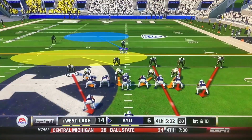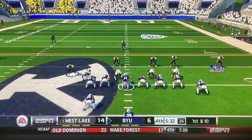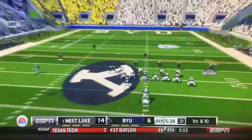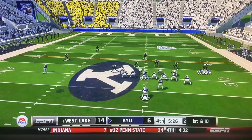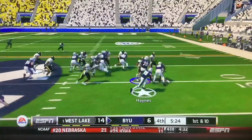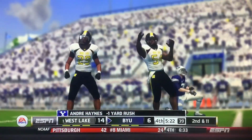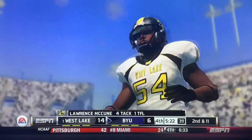BYU will keep the drive going. 1st down for the Cougars at about midfield. That was a huge run from Andre Haynes. Really keeps them in this game. Back to Haynes, and it looks like he's going to lose yards. Losing 1, courtesy of Lawrence McCoon, the junior linebacker.